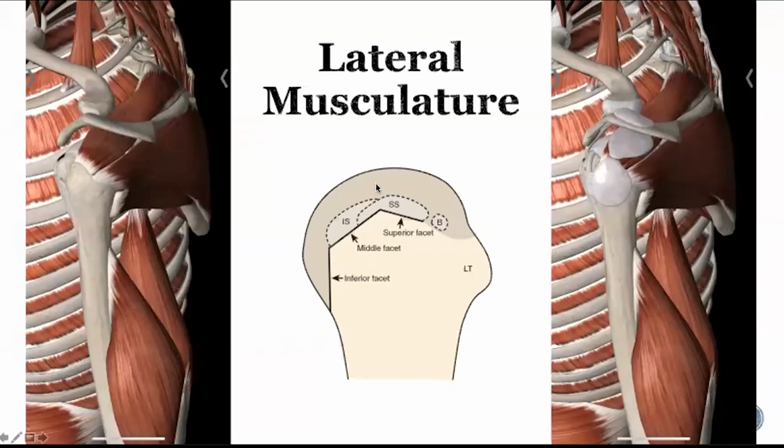But it's important to remember that the supraspinatus attaches to the superior facet and has some attachment onto the middle facet of the greater tuberosity. And it has a very close relationship to the biceps tendon. So those are all helpful when you're looking for that tendon sonographically.